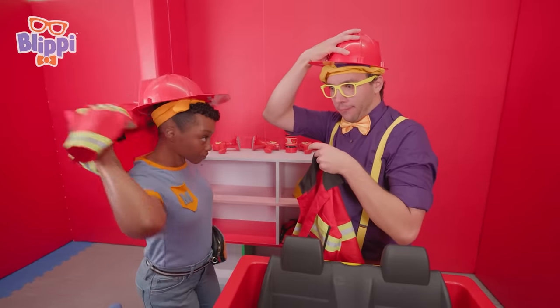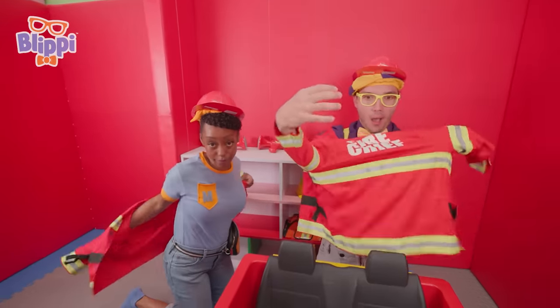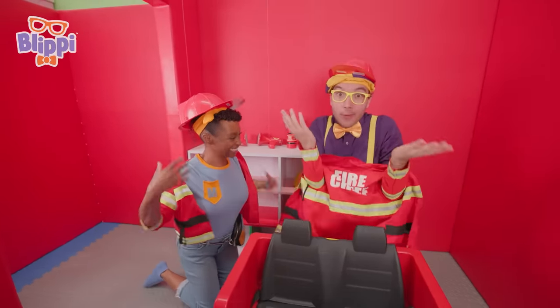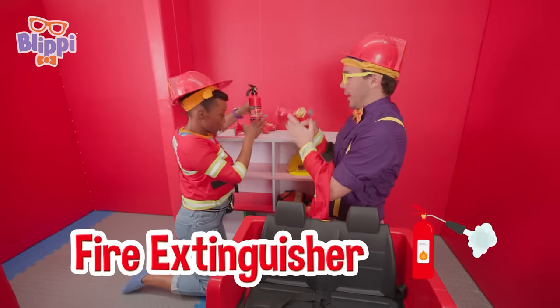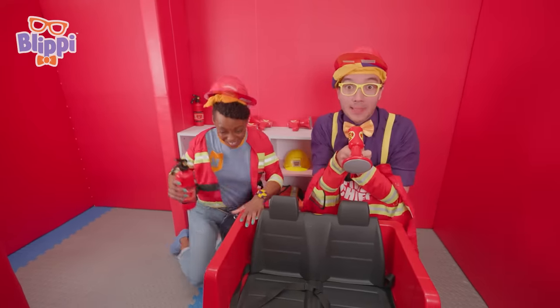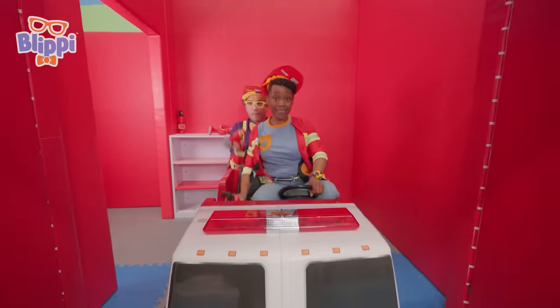Okay, firefighter helmet on. Mm-hmm. And my fire jacket on, too. And now we just need to go find a fire. Okay, let me grab my extinguisher. Okay, and I'll grab the megaphone so I can be really quiet. Here we go. Here we come. Woo! To save the day.